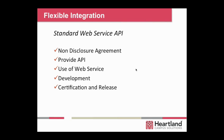ePrintit is one of our newest partners, and they offer an amazing solution for you. It was quite easy for the integration to occur. Once we started speaking with ePrintit, we just provided them with a non-disclosure agreement and provided them with our standard web service API.